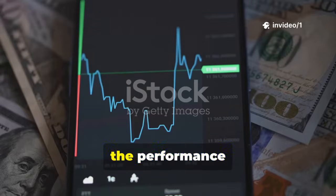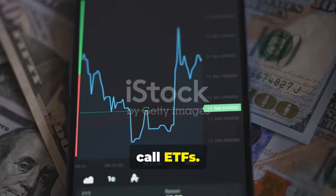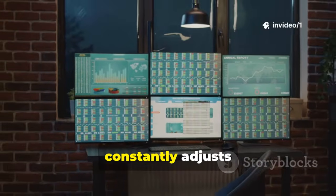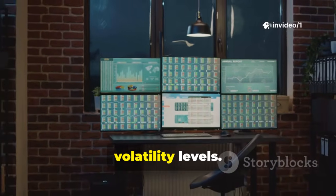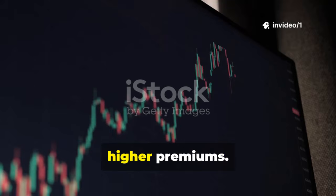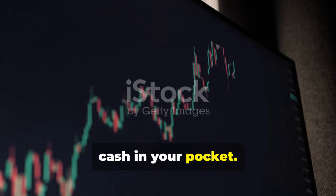It also helps avoid the performance whiplash you sometimes get with single stock covered call ETFs. The strategy is actively managed, meaning the portfolio team constantly adjusts holdings based on volatility levels. That's important. High implied volatility equals higher premiums. Higher premiums equal more weekly cash in your pocket.